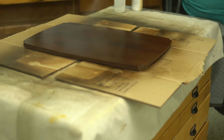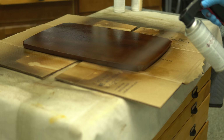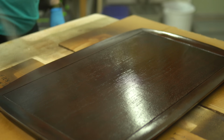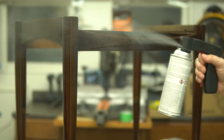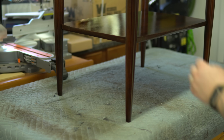I get asked quite a bit why I use aerosol instead of spraying with a pneumatic tool, and the main reason is I work on such small pieces that the setup to do that would take so long when I could actually just be done. So unless I'm doing a big, huge dining table or something where I need to lay down the lacquer a lot faster, because I don't have a permanent spray setup, this just works better for me.